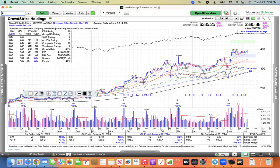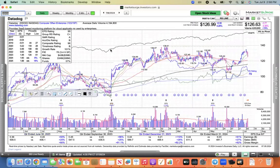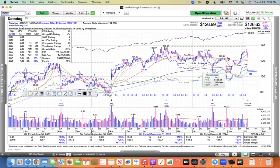A couple of its partners, Palo Alto's one. It got this cup with a handle, traded down to its 10 EMA today. This thing looks like it's ready to break out. Looks pretty good. This is Datadog. This is not a Chihuahua. This is a pit bull. But today it pulled back. It's a pullback retriever. Didn't even make it to its 21, but still looks pretty good, consolidating within a base.